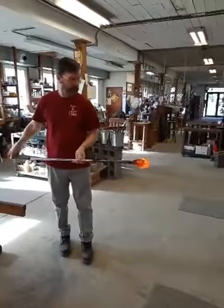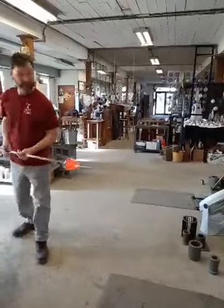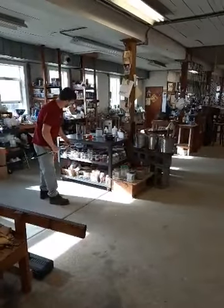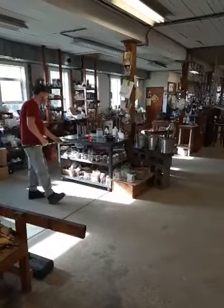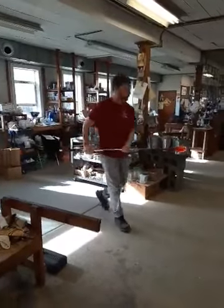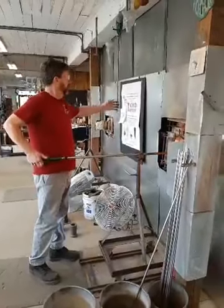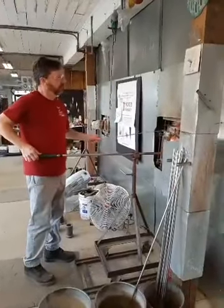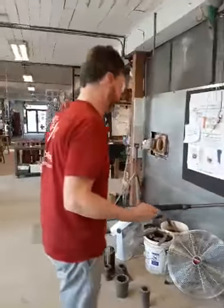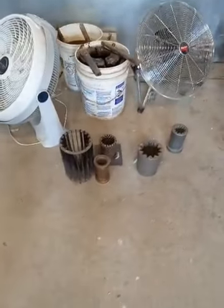Now Todd rolled that on the marver for a moment because he didn't want the bubble to blow out the bottom of the gather. So by cooling that just a little bit, he kept that bubble under control. Now while he's marvering with the iron horizontal, that gives him a better shape to work with. And we go back for another reheat. Optics now or another blowout? Yes, indeed. So see, the taper that he put in that is going to accommodate this 12-point optic mold.